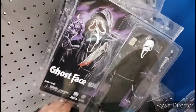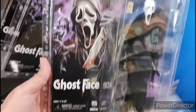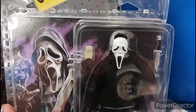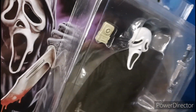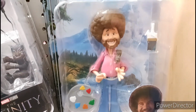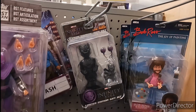Oh, look, this is cool. Ghostface. Comes with the voice changer, I believe. Yeah, the voice changer. Look, Bob Ross. $34.